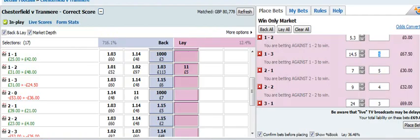Quick confirmation, the Paris Saint-Germain scoreline is still 1-1. Again, I'm looking at whether we can possibly lay something here. The score has now gone to 2-1 to Chesterfield. So is it possible to lay any of these? Well, not now, I'm afraid, as the 1-2 and the 1-3 have gone.